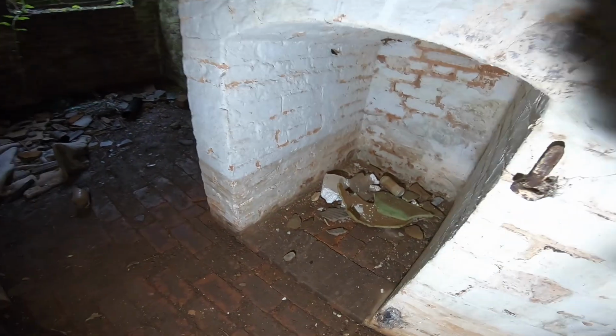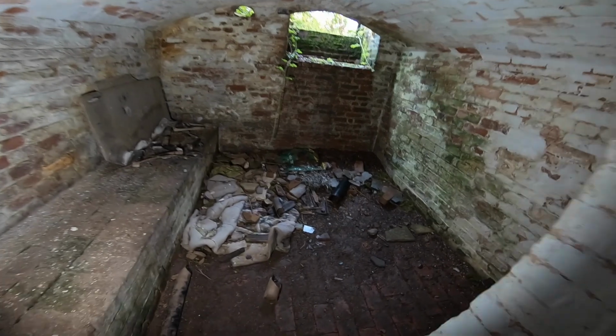Okay. Is that an original? I don't know what that is. It's like a coal store then or something there. As you can see, the original would have had an original iron door on it. It's quite small, really. It's a bit strange.